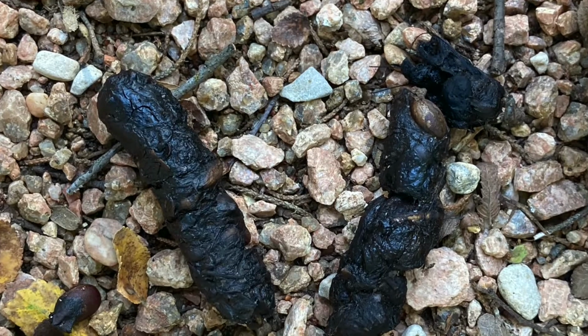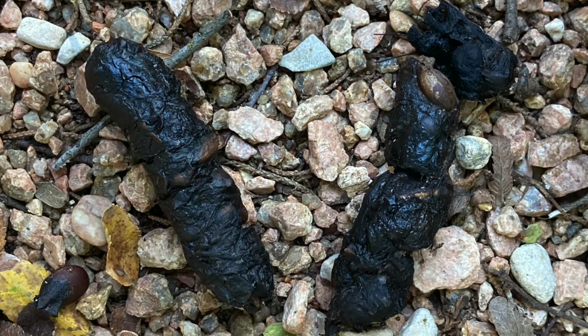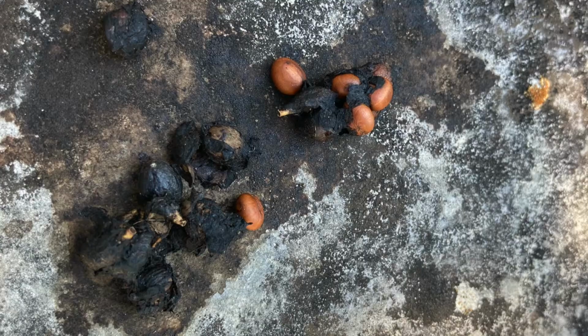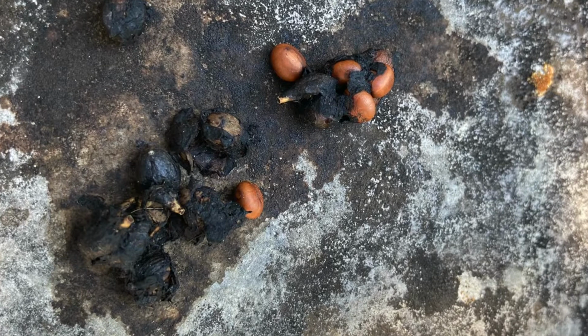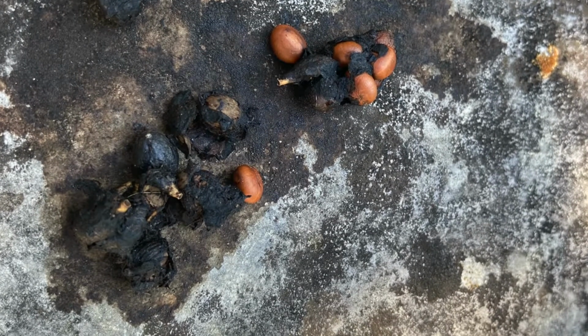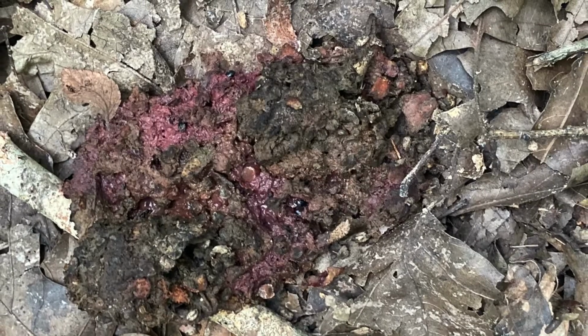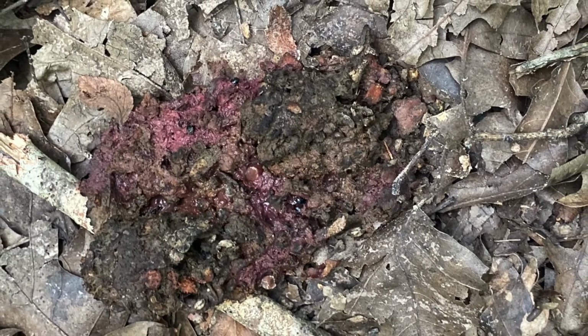One of the most obvious animal signs is scat, or the scientific word for animal poop. Why would we want to study poop? It helps us learn what the animal eats. It helps us know where the animal's territory is, and sometimes we can figure out if that animal is healthy or sick.